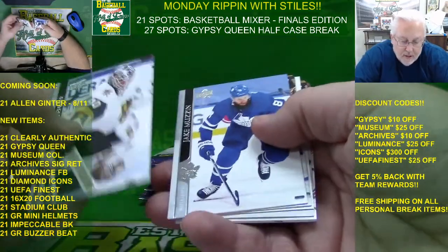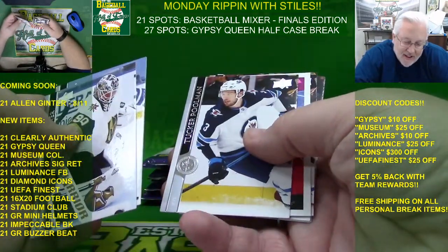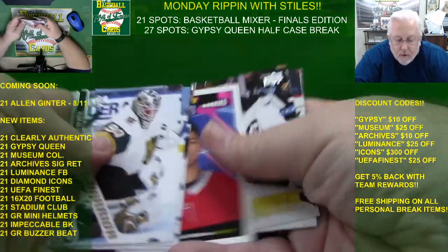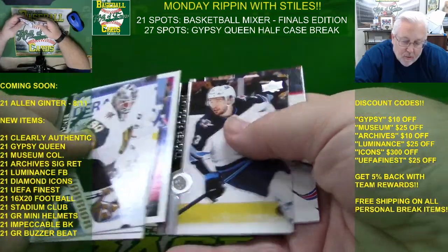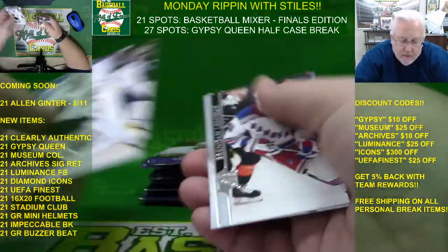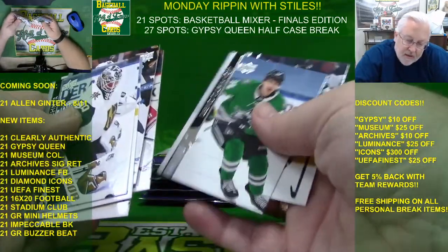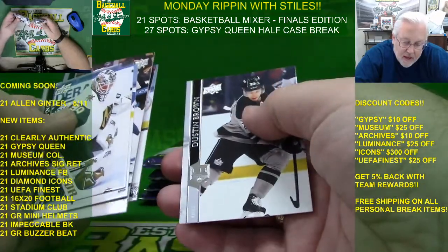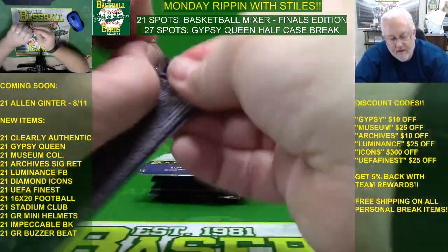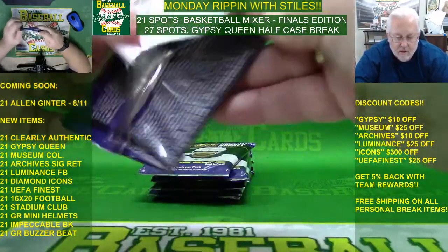Robin Lehner, which would probably be Robin Lehner. Jake Muzzin, former King. Tucker Poolman. Michael McNiven on the portraits, rookie. Tucker Poolman again. Is that twice in the same? It's the exact same card in the pack twice. Tucker Poolman. Brendan Lemieux, Denis Gurianov, and Dustin Brown. Hey. Yeah, he's got to be getting up there in years. 35, 36, 36. Tucker Poolman.